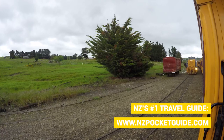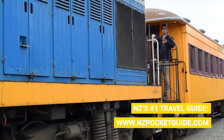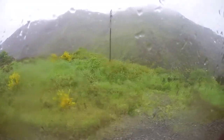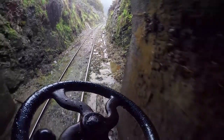But we're taking the time to watch the crew moving the locomotive back to the front of the train. I basically don't help at all, and then we are on our way back toward Dunedin. On the way back, we get to enjoy all over again all the amazing features of this railway, including the many tunnels and viaducts that we get to cross or go through along the way.